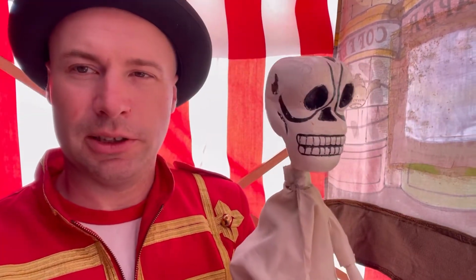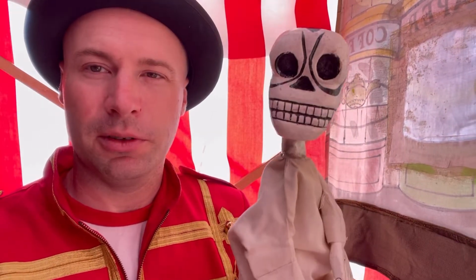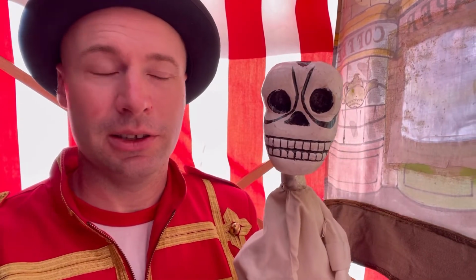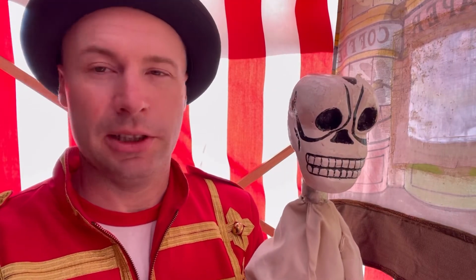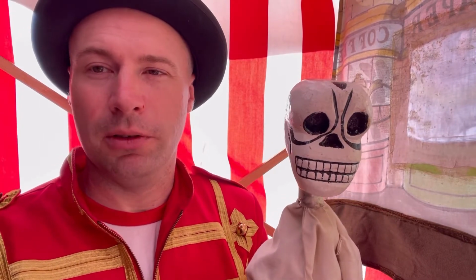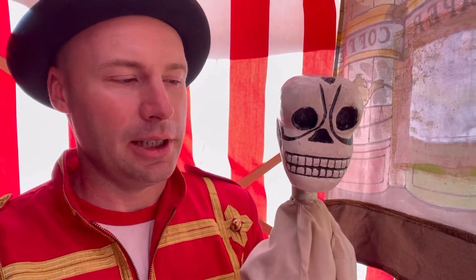When I first started Punch and Judy, a friend of mine had a set of puppets that he very kindly sold to me for a good price, and they just so happened to be a full set of Brian Clark puppets. So I was extremely lucky. I don't even know how he acquired them. He wasn't a Punch and Judy performer. He just happened to have them up in his loft, along with a very old tatty booth, which was no good, but we used some bits off of it. So yeah, I ended up with this.